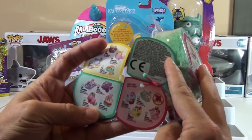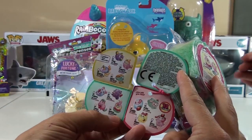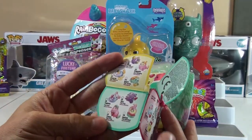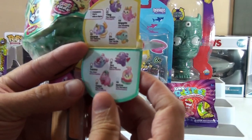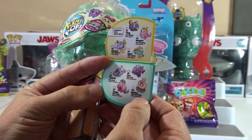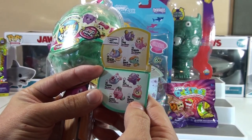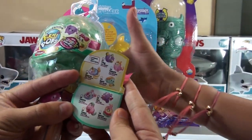So here's the set. We got pineapple, watermelon, and strawberry. But right now we have watermelon. We picked a watermelon. So out of the watermelon ones, let's see what we got here. We got Tubble the Bear. We got Tex the Dog. Tamo the Pony, and Natsu the Narwhal, which is an ultra rare. I like Narwhal. You like the Narwhal out of that? Yeah. It looked the best? Okay, I'm not sure which one you're going to get, but these are all pretty good.